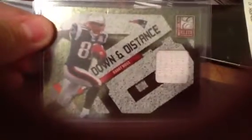Then to 299, a Down and Distance Randy Moss. Then a Shane Vereen rookie jersey card to 250. Tom Brady and Randy Moss jersey cards to 299. Then to 318, Shane Vereen and Ryan Mallett jersey card.